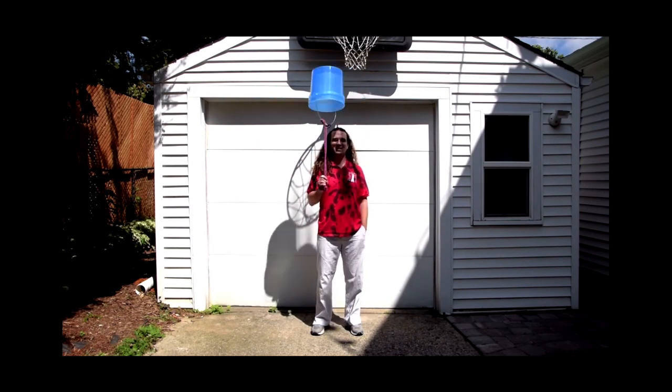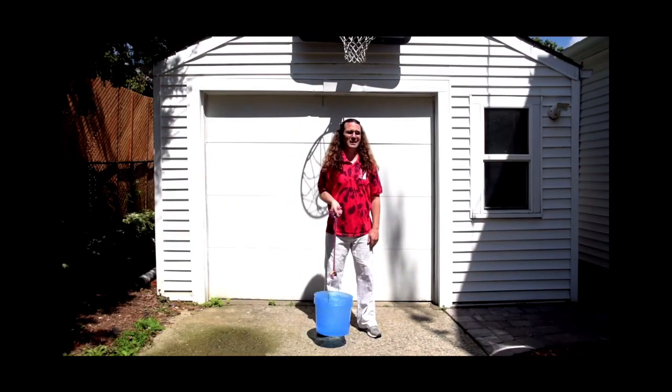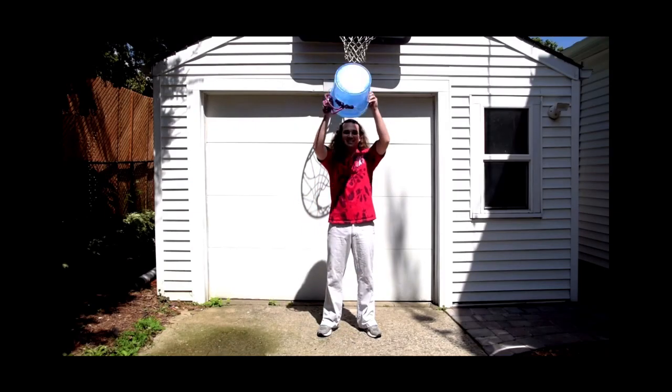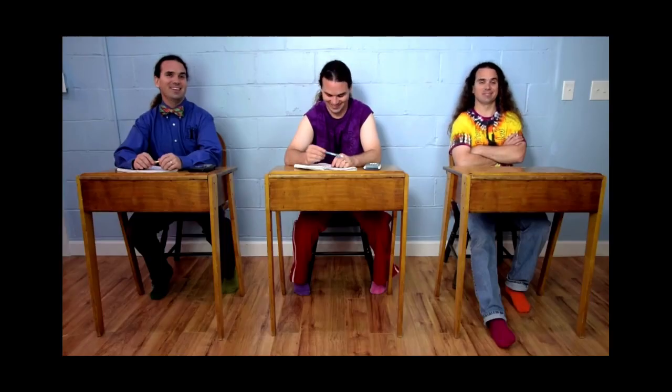Wow, the water does stay in the bucket. Yes, it does. But the question is, why does water stay in the bucket? I mean, if I just hold the bucket upside down, water will flow out of the bucket, right? Go ahead. Prove it. Okay. Why not? Nice.